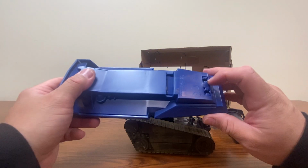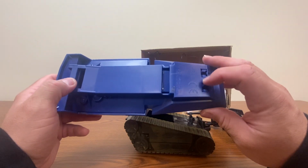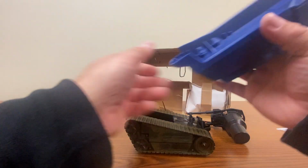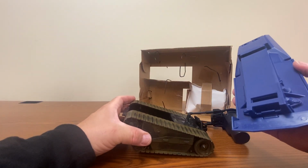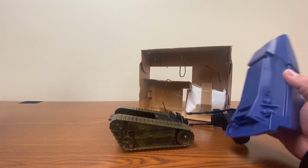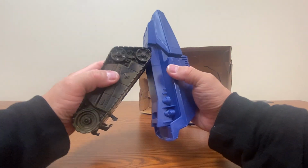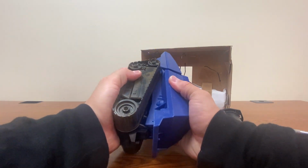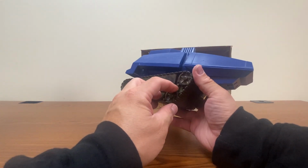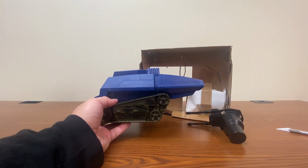What's kind of interesting is here at the bottom, it does look like it's designed to attach some more guns to it, but I didn't see any in any of the images here. Let's see. They didn't really give us any instructions, so I guess it's up to us to figure out how it's supposed to go on there. There we go. Snap that in place like that. There are no stickers in place either. Huh.